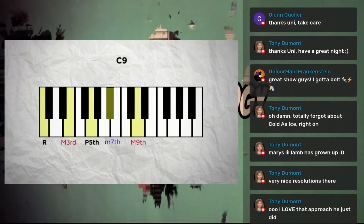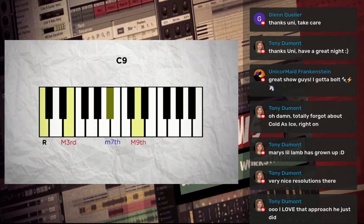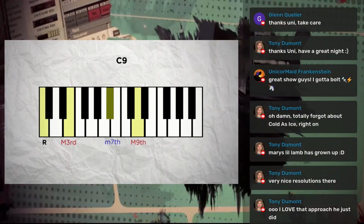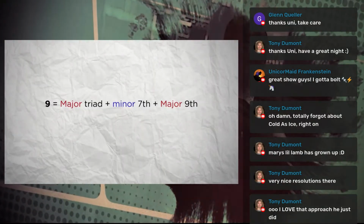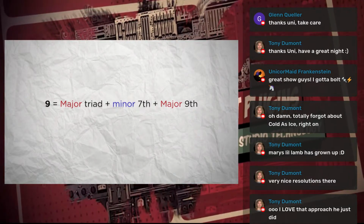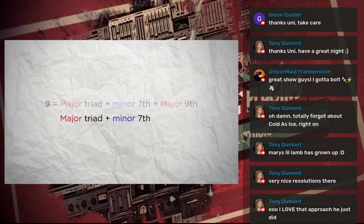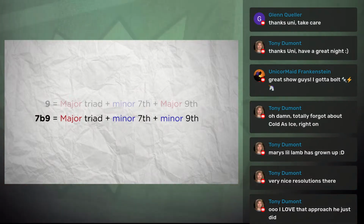It is also a common practice to omit the 5th in a dominant 9th chord, so you would have only the tonic, the 3rd, the 7th, and the 9th. Now, to add more tension to this dominant 9th chord, you could alter it by lowering its 9th by a semitone. So the chord would be made by the same dominant 7th chord, but with a minor 9th added. This type of chord would be noted 7 flat 9.